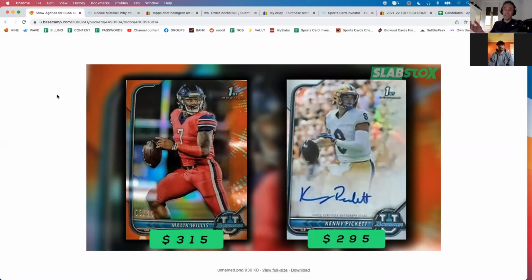And then you've got this year's rookies like Malik Willis, who fell to the third round to Tennessee. And you've got Kenny Pickett, who went in probably the most desirable spot for a quarterback to Pittsburgh in the first round. So, Kendall, what are your thoughts on this entire topic related to football, and especially the Bowman U?